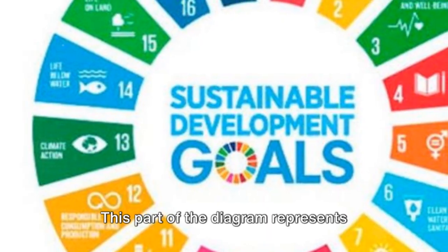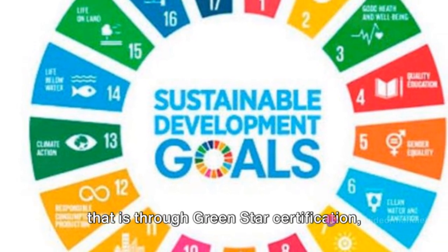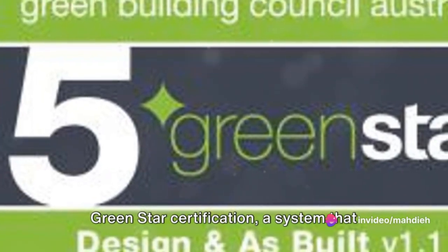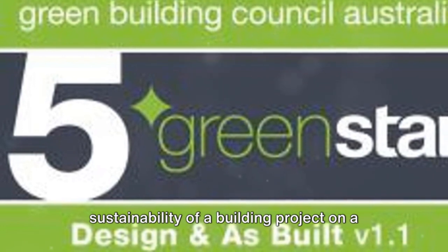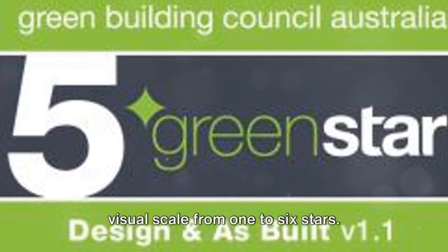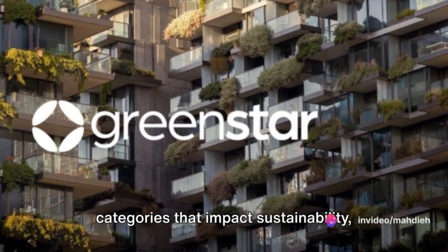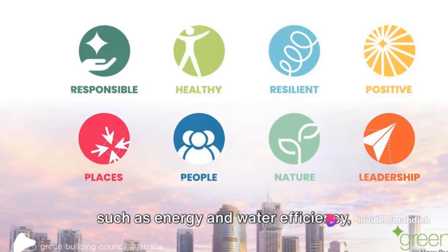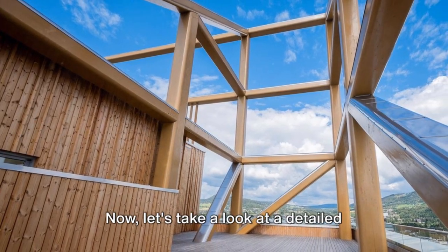This part of the diagram represents sustainability, and one way to measure that is through Green Star certification, shown here. Green Star certification, a system that originated in Australia, rates the sustainability of a building project on a visual scale from 1 to 6 stars. This system assesses a broad range of categories that impact sustainability, such as energy and water efficiency, materials used, and the quality of the indoor environment.